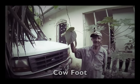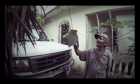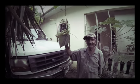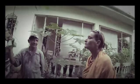Copal leaf, and it's called obel in Maya, but it's an anti-parasite leaf, and it's also an ingredient for cooking meat. We taste it, see what it tastes like. It tastes like aniseed.